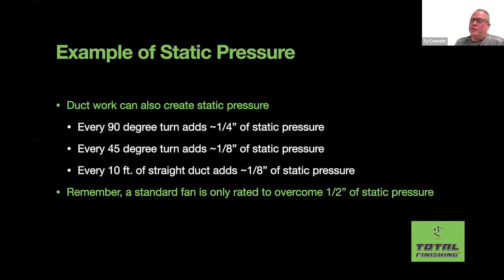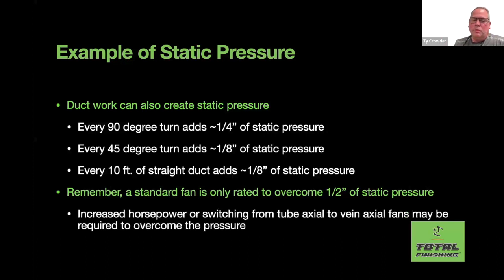So if we're only set up to move a half inch of static and this guy's put on a half inch with the ductwork, the filters don't have a chance, right? So things we can do to overcome static pressure, as far as the ductwork design, we can increase the horsepower of a motor. We might switch from a tube axial fan, which is what you normally see on a spray booth, to what's called a vane axial fan, which is, in other words, a squirrel cage fan, and that can overcome higher static pressure. Make sense?